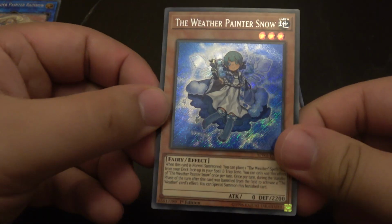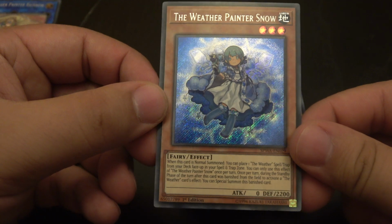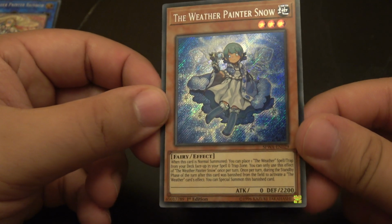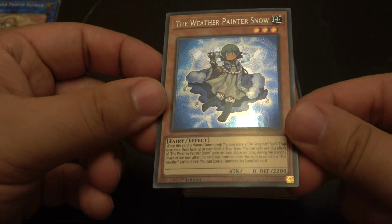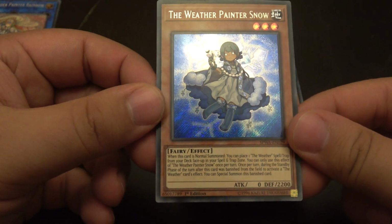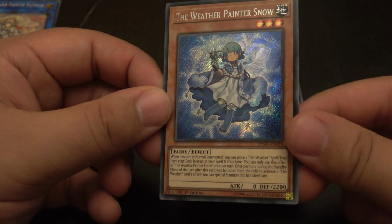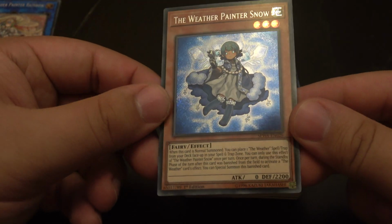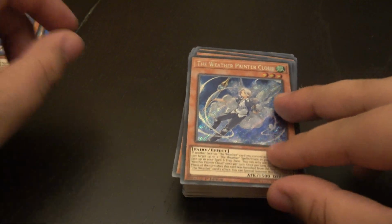Here's our shorter print, as I know it, the Weather Painter Snow. I heard from English cases there's about 7 to 8 per case, not the 6 per case originally heard around from EU sets, so it's good to know there might be a few more running around. But that's still shorter printed than the rest of the secrets, besides those 2 Magical Musketeers that we'll get into later.